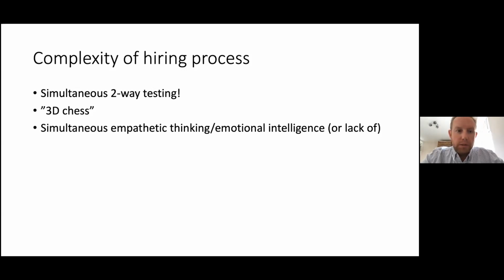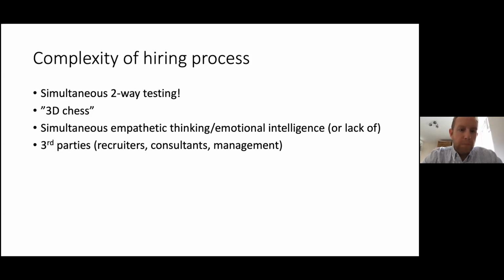Also, it means there's a lot of simultaneous empathetic thinking and emotional intelligence going on, or in some cases, the total lack of it. And again, it's not something to get obsessed over, but it's just something to think about, that there are lots of things going on, and given the complexity you shouldn't just walk up and say, well, let's see how it goes. There's also third parties, there's recruiters, there's consultants, there's HR, there's management. And in the end, it's all about people, and people are really complicated and highly unpredictable.